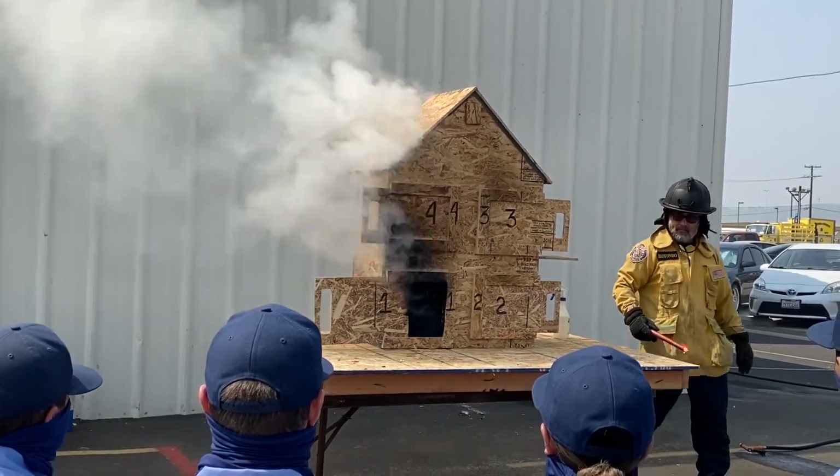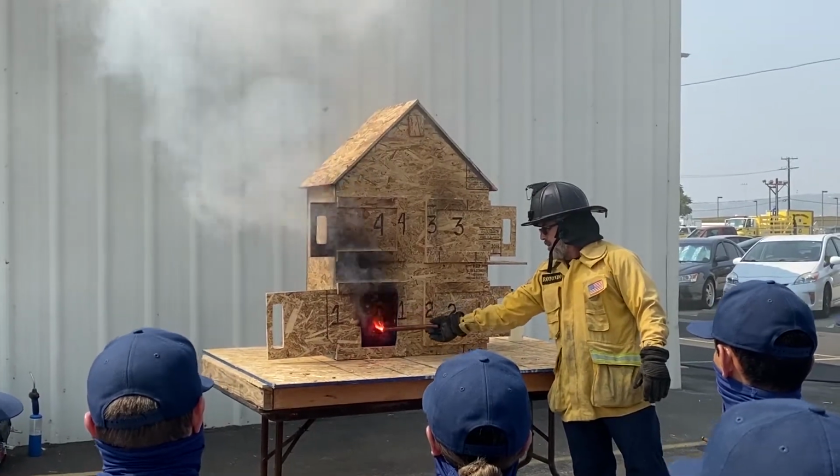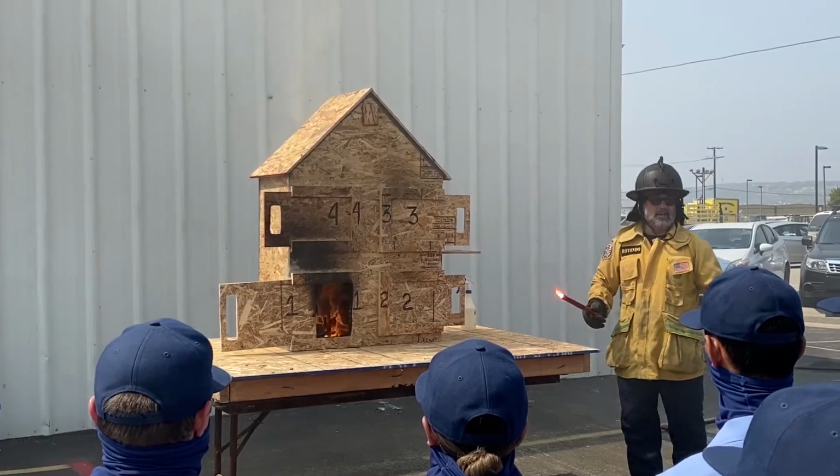What do you guys think of 1? You think it's hot? Oh yeah. Just speeding things up just a little bit.